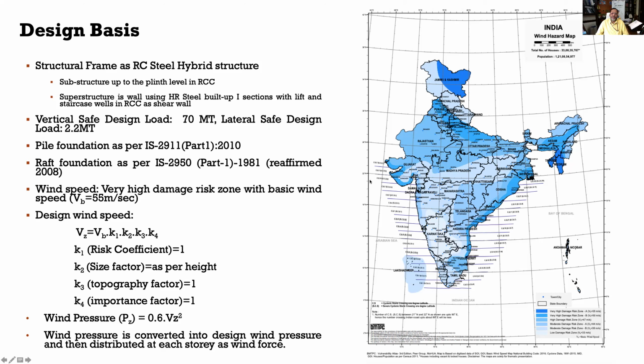This area, Agartala, is in a very high damage risk zone as far as wind speed is concerned, and on the right hand side, what you see is the wind hazard map of India, which is based on the National Building Code of India 2016, and the same map is given in IS 875 Part 3. If you see this, this is dark blue.